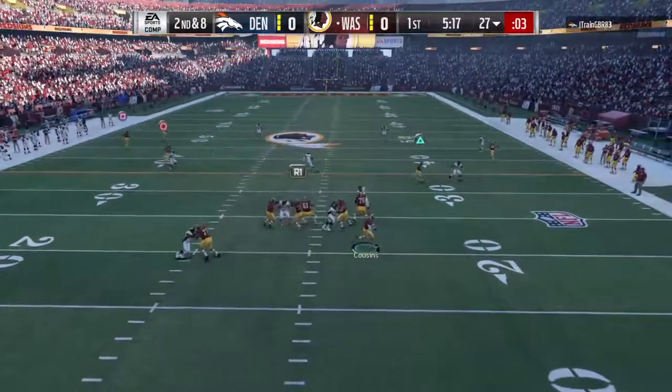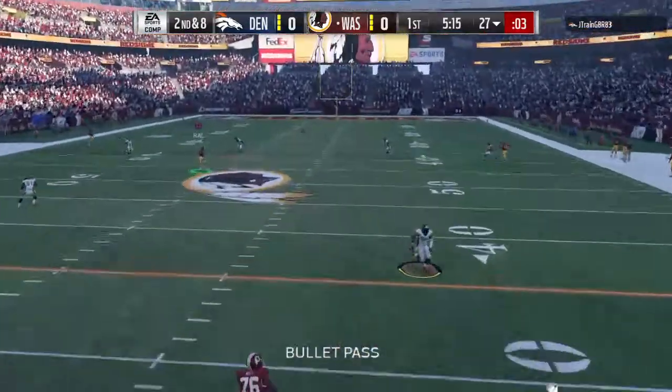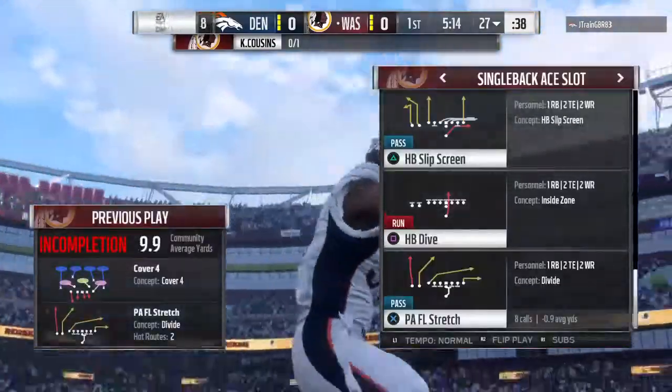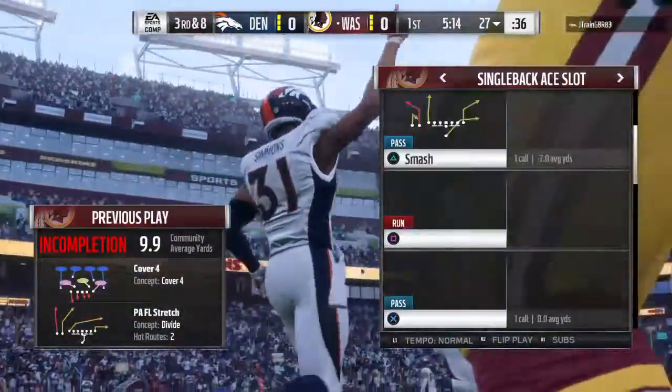Cousins now on 2nd down. Escaping the pressure right. A deep ball for Dotson. So the long attempt falls innocently to the ground, and it brings up 3rd.